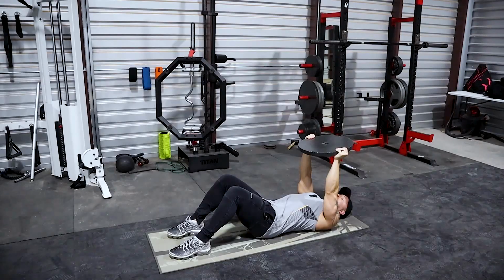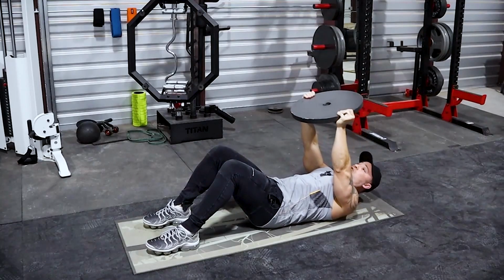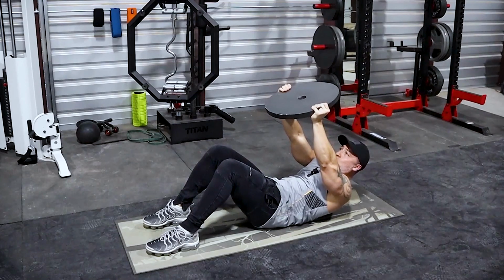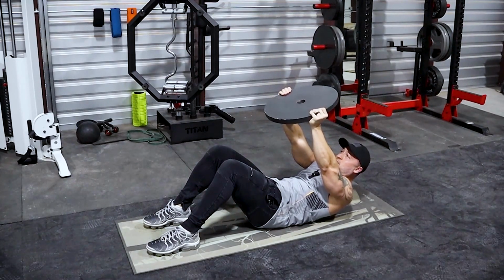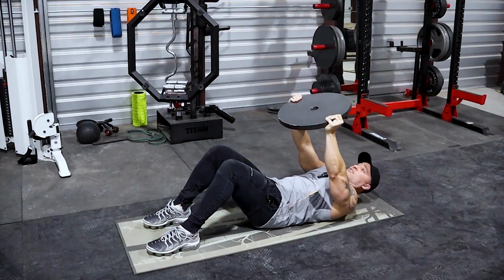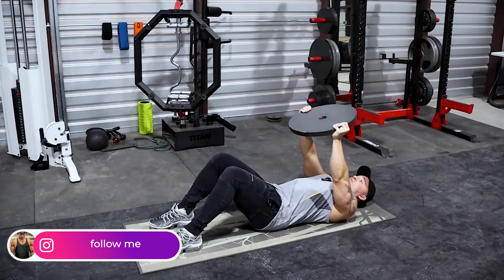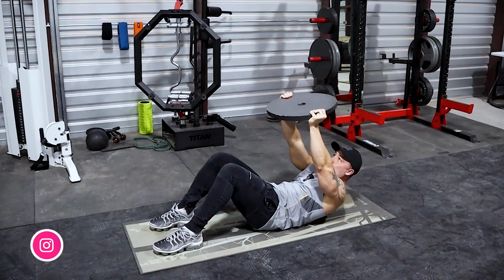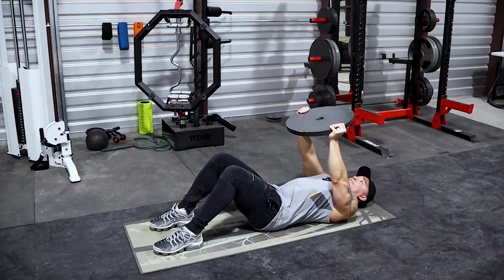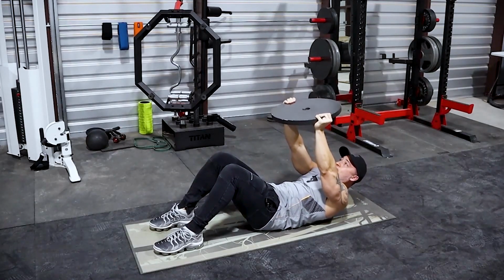Keep your feet flat on the ground when you're doing these. Once again, keep your core tight and really squeeze your abs on the way up with that weight. Hold a 2-second contraction at the top. 1001, 1002, then lower your body slowly and under control again, and then right back up into another concentric contraction up at the top, 1001, 1002. So you want to do that for 15 reps.